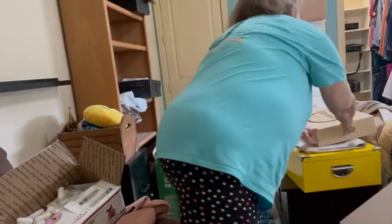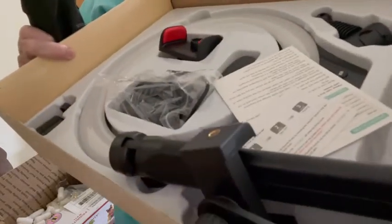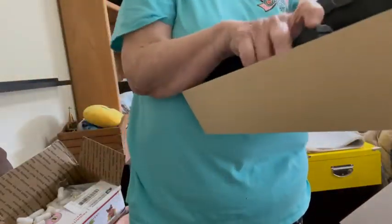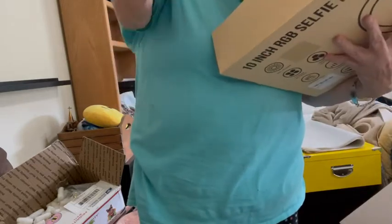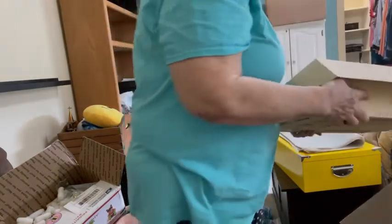I promise once I get moved, you won't have this ugly background to look at anymore. It's just junk everywhere. Boxes and boxes. And that right there is my new tripod. I opened it up, took one look, and I'm like, yeah, there's too many moving pieces of this thing. It is interesting because it's got the full-size tripod and a little small one, so you can have it be a tabletop or not, but it's got way too many pieces for me to figure out how to put that baby together. I'm not mechanically inclined at all.